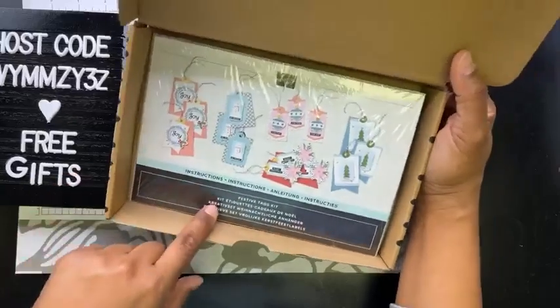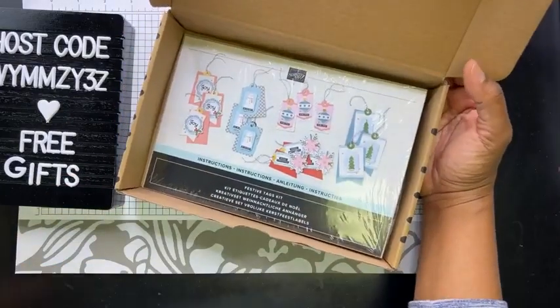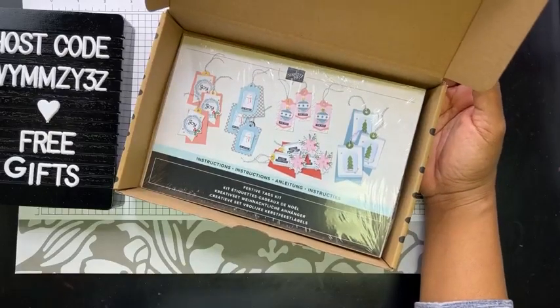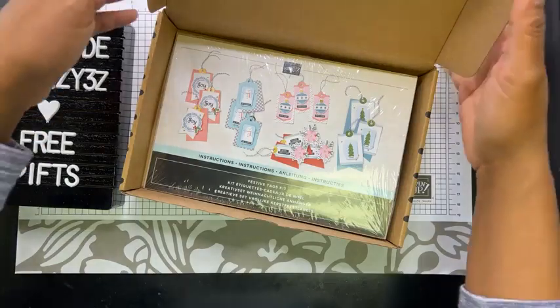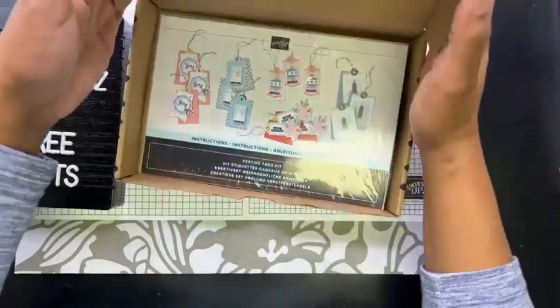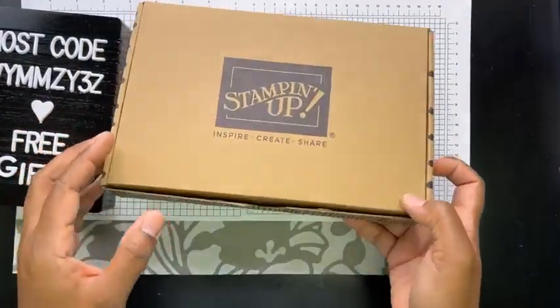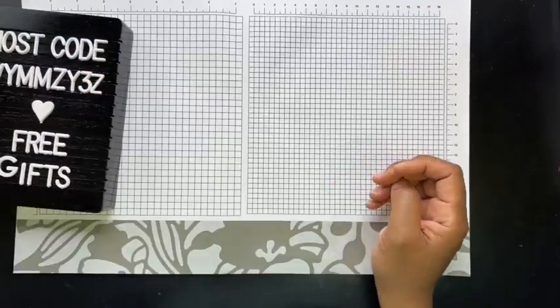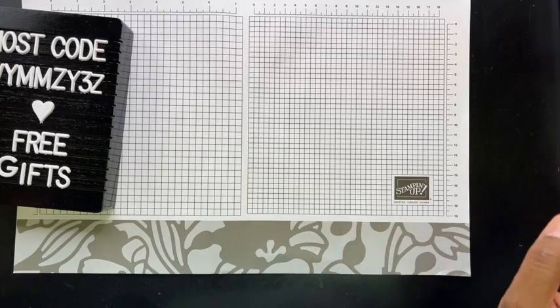So there's the first one I wanted to talk to you about. It's called the Festive Tags Kit. Now, all of these kits that I'm showing you are on sale, about 30% off. If you're on my team, the Beehive, and you're a demonstrator, you actually get an additional 20 to 25% off every kit. So that is a plus to shop this month. And then of course, if you earned any $5 coupons from last month, you can use those to make it even cheaper. Okay, so that's the first one, Festive Tags Kit.